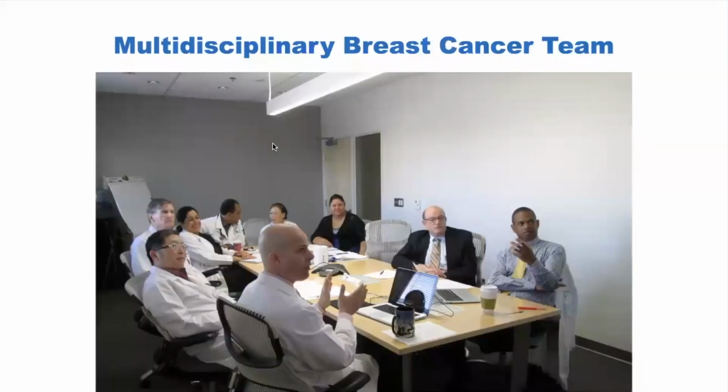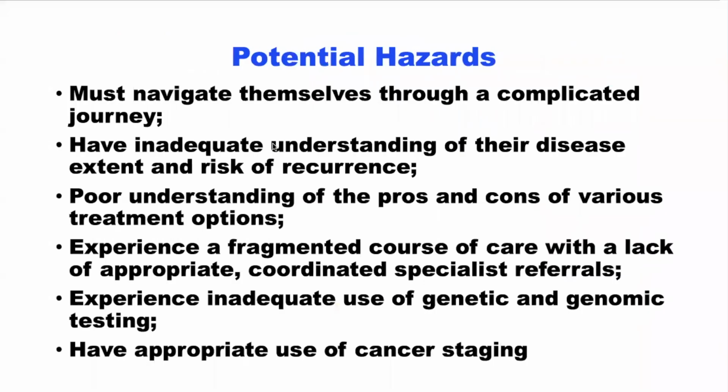Now, in the context of those improvements, the potential hazards that patients face, particularly patients who are looking for non-standard treatment options, is that they're often left to navigate themselves through a complicated cancer journey, without the steadfast guidance of an expert surgeon, a surgical oncologist, a medical oncologist, or a team of these individuals who are helping to ensure that they get to where they need to be with effective cancer treatment with the low risk of recurrence and with the side effects as low as achievable.